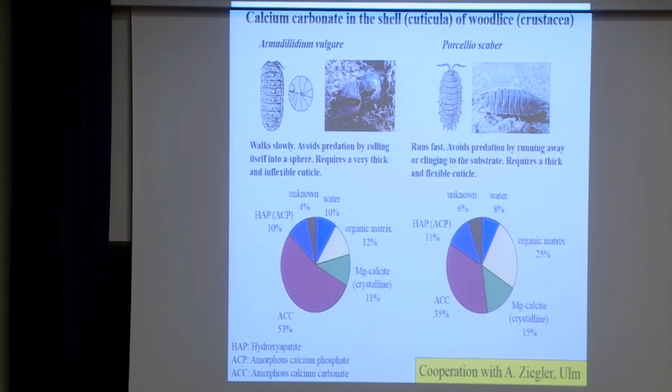For this, it requires a thick but a flexible cuticle, which should not be too heavy because it wants to run away. This one, Armadillidium vulgare, has a different escape behavior. It walks slowly, and it typically avoids predation by rolling itself into a sphere. That's not what our common woodlouse is doing. For this, it requires a very thick and inflexible cuticle. So it makes sense to have a cuticle which is highly mineralized, heavier, but this animal doesn't want to run away, so it just needs a very thick shell for protection. So it makes sense to have a low amount of organic matrix and a high amount of mineral.